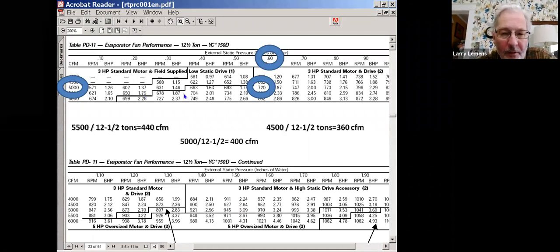In order to get to the desired CFM, which would be probably 5,000, we want to be at that 720 RPM, 0.6 static. Now, if I were at a 0.8 static, I'd be at 810 RPM. Sorry, we'd have to change that to 810. Okay. Oop, 773. I'm in the wrong one here.